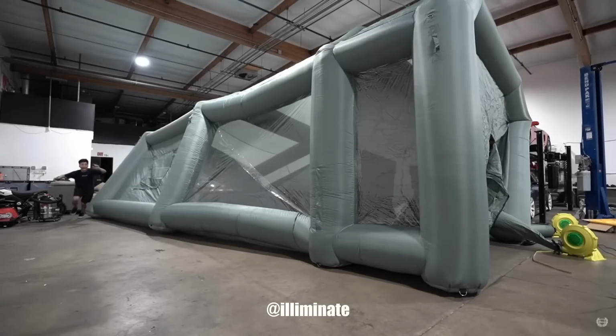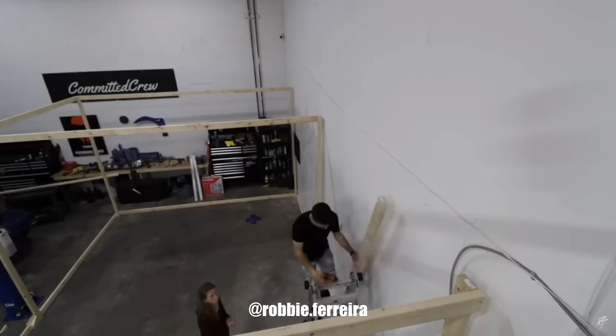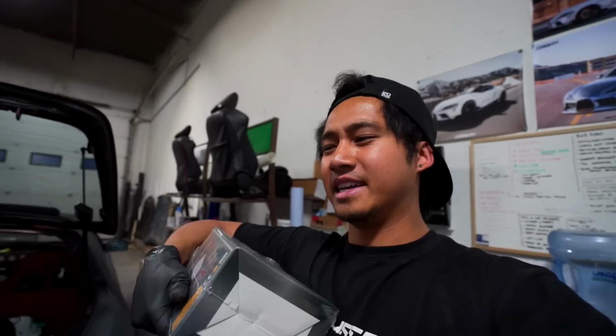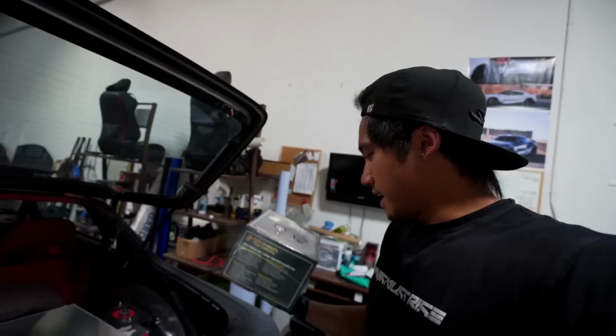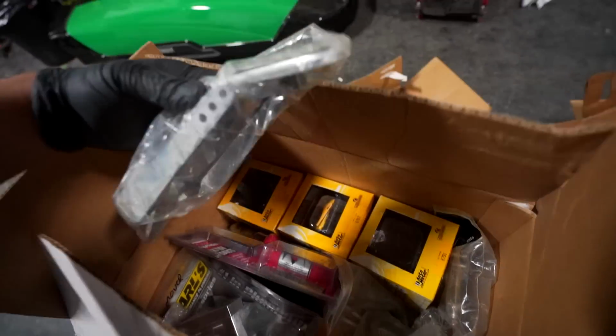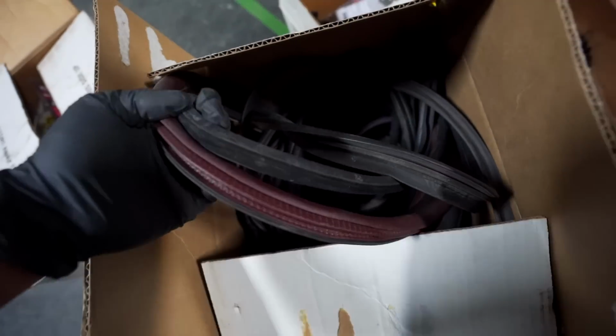May do it like Eliminate style and order one of those inflatable paint booths. But according to Randy, it's kind of a hassle, so maybe not. Or we can do it Robbie style and make our own makeshift paint booth using 2x4s and plastic. Or just really make it easy for ourselves and hand this car off to Josh with the paint materials. Because time is so valuable and I'm not a car painter. But yeah, Roger, thank you. This is sick, dude. The pedals, the OEM liners.